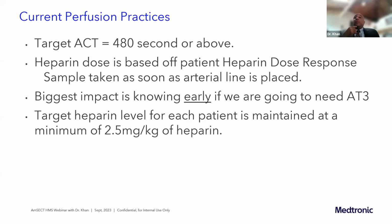The target heparin level for each patient is maintained at a minimum of 2.5 milligrams per kilogram of heparin. Next.